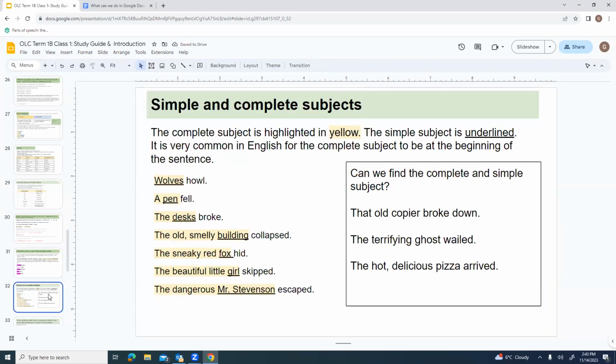All right. Simple and complete subjects. The complete subject is highlighted in yellow. The simple subject is underlined. It's very common in English for the complete subject to be at the beginning of the sentence. So here are some examples. And again, the reason is because later on when we're talking about how to edit your work, it's hard to explain if we haven't practiced it already. So this is us practicing, making sure that we're good at writing basic grammatical sentences before we try and get all fancy and communicate a bunch of complicated thoughts, because that's what we do later on.